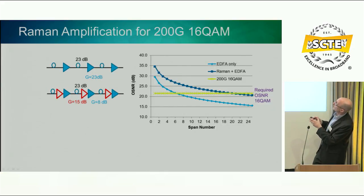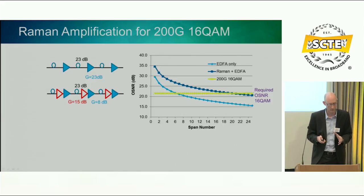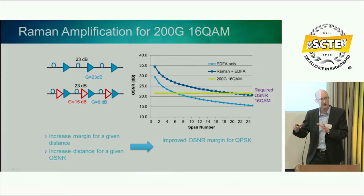Now, the OSNR limit means that we've now really extended the reach of the 200 gig. So whether it's 200 gig or 400 gig, it's going to be the same. So what this does is it means for the higher order modulations, the NEC technologies, we can use the Raman and still use the same fibre.